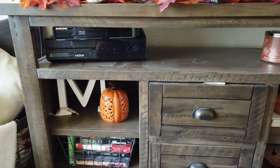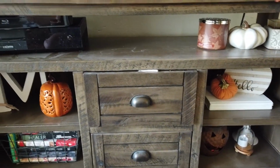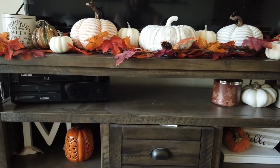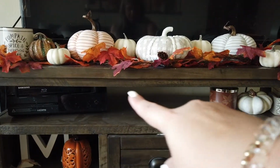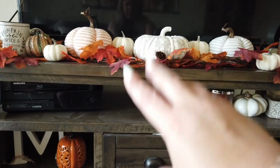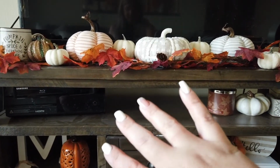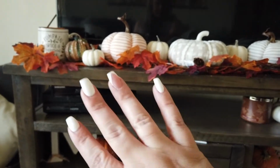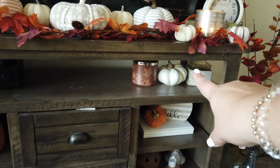But then getting down into the entertainment center. So I always have a harder time decorating this really narrow shelf. And I originally bought that dough bowl to put in there, and that's where I had it during the spring and summer. But I decided to take it out and utilize it elsewhere. So we've got the Xbox and that kind of stuff over here. So we're going to ignore those. Over here we've got a Bath & Body Works candle.